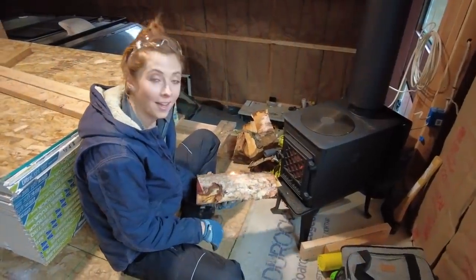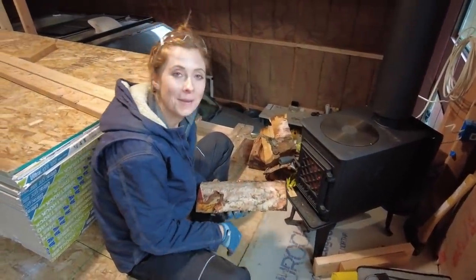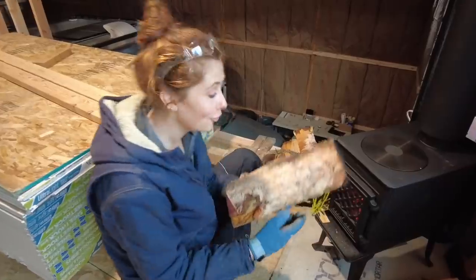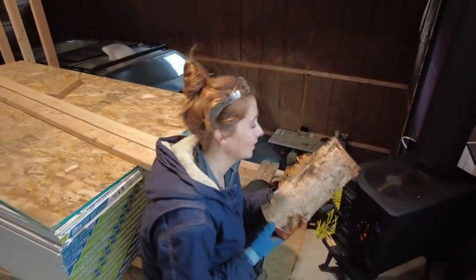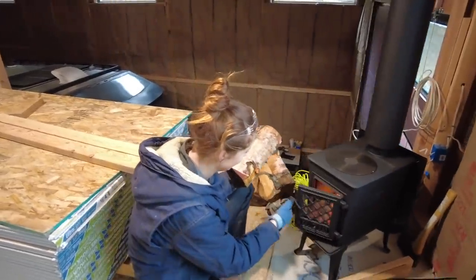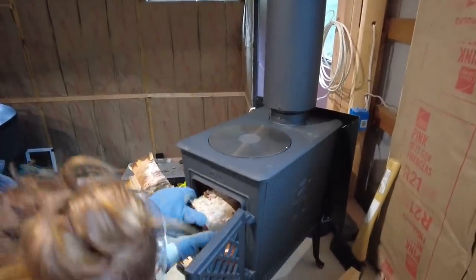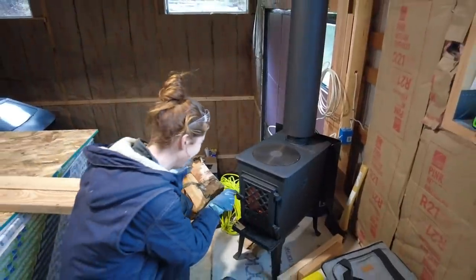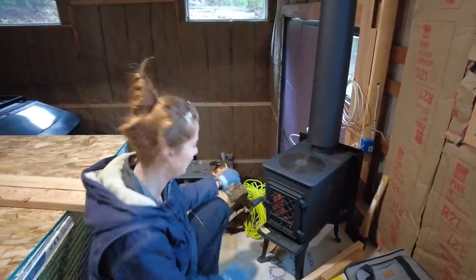What's going on over here? I was gonna put our first log in and then Riley made me stop because he wanted to film it. So now the log's on fire. It's our first real log in the fire. Will it fit? We might have cut all of our logs too long. I'm feeling less hopeful at the moment. Ugh. It fit, but I think the next one should be shorter.